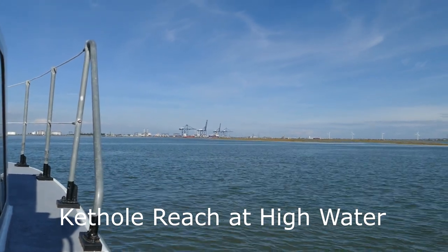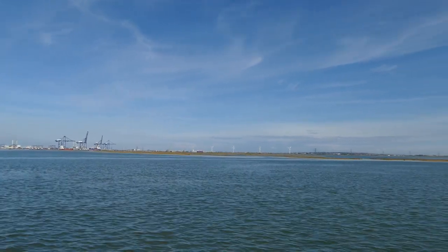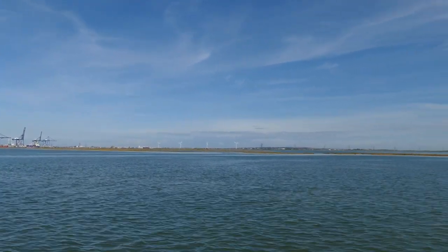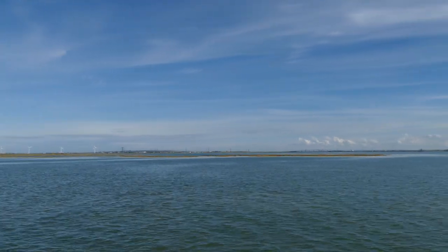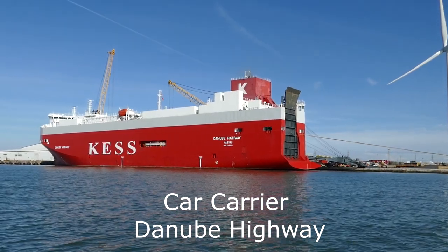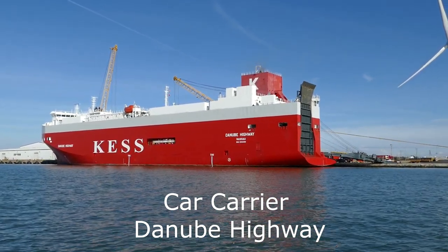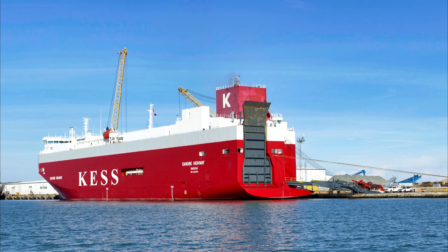Heading up to Thamesport, it was an exceptional high water spring tide, with a lot of the salt flats covered in water. Built in 2006 in Gdynia, Poland, is the 23,000-ton Danube Highway, a car carrier.